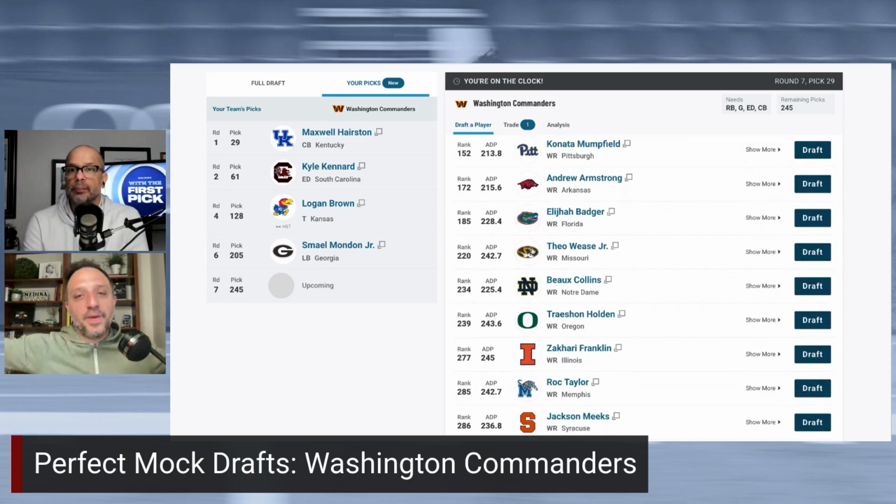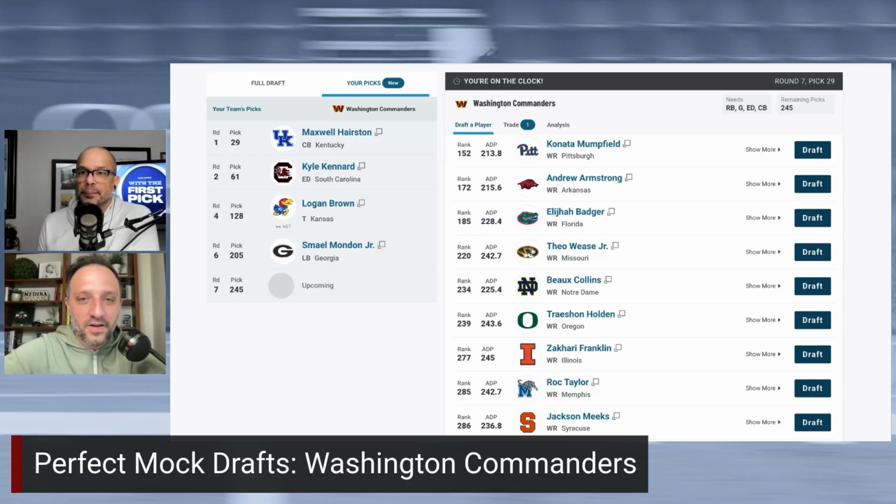I don't hate it. Elijah Badger stands out to me more than anyone else by a long shot, but I don't know how you feel about him. I think he's polished. The hands are good. Yards after the catch ability at Arizona State was awesome and pretty good last season. The quarterback play hurt him a little. I think he could become a good wide receiver 2 in the NFL. And at 245, unless there's someone else that you really like as the GM here, Elijah Badger, I think, would make sense as kind of a stash and store.